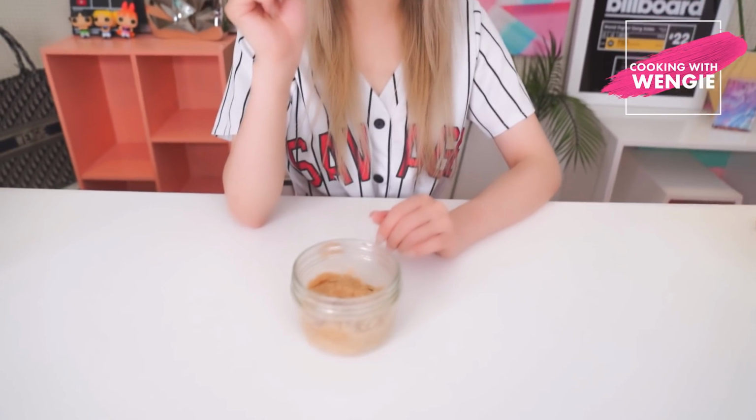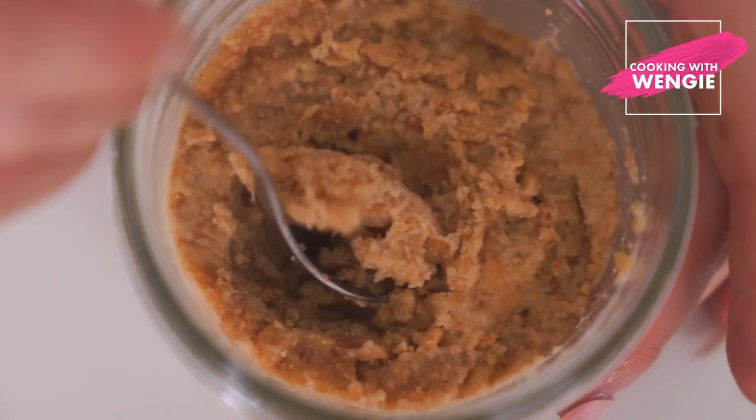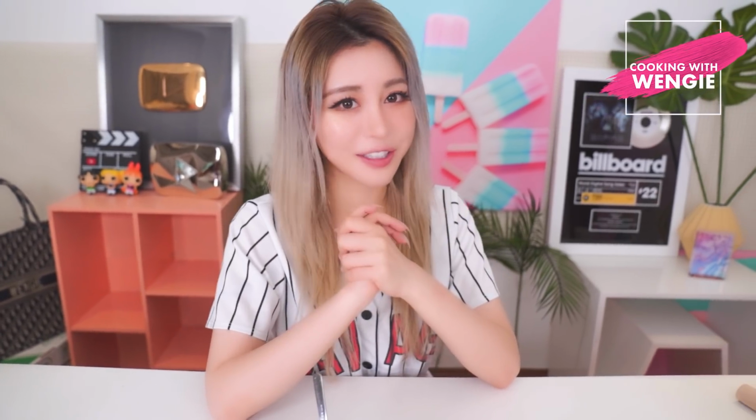Mm-mm. This didn't cake up right. Clean up on aisle 3, please. I think this is a bit too powdery to be a cake. Like, it's not as fluffy and spongy as the Chips Ahoy one. So this didn't work out so well. Still tastes good though. All right, let's try the next cake.